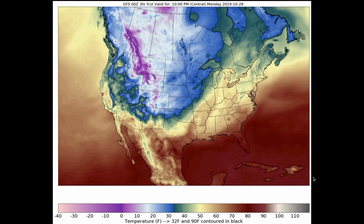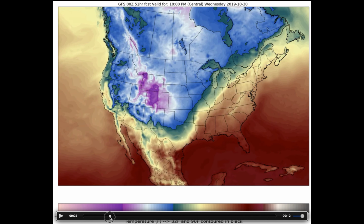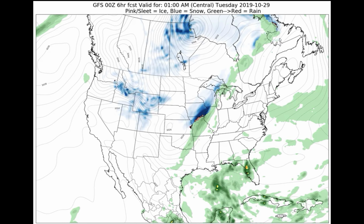And again, it's right along this frontal boundary that once it moves through, as it slowly does so, we get into the later part of the week, into the weekend, dropping that very cold air mass into a big chunk of the middle of the country.